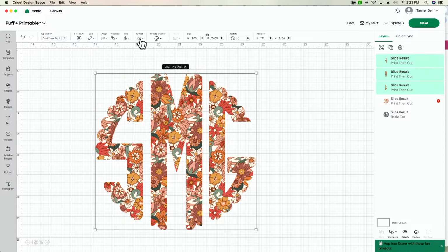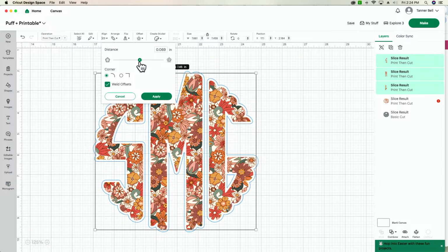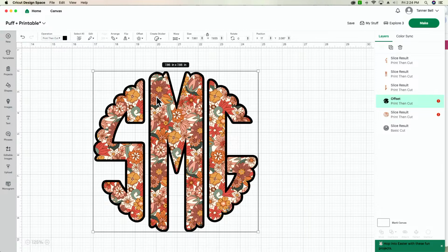So with all of our letters selected, we're gonna go to offset, and you are going to put an offset. Now, you can put as large or as small of an offset as you like. I suggest pretty small, so it's on each individual letter. You can play around with it if you want. Let's just go with a 0.1, because I think with 0.1 none of them are touching. I feel like it's a good medium. So once you have your sweet spot with your offset, we are going to select apply.